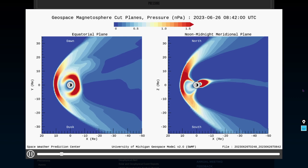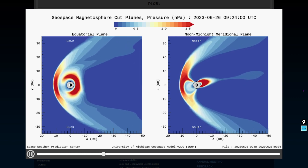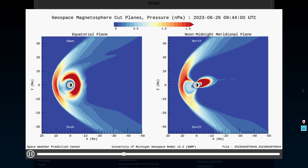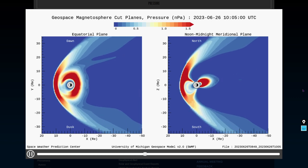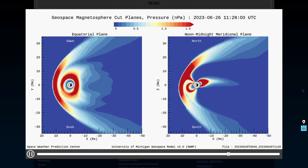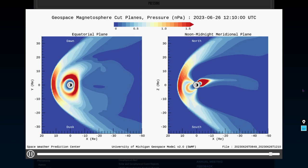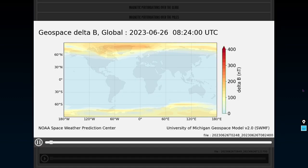First, Earth's magnetosphere from space. There are the past 4 hours of the space weather modeling framework. This depicts the likely model of magnetohydrodynamic pressure surrounding planet Earth to about 12 Earth diameters for the past 4 hours. It's the geospace magnetosphere movie, magnetohydrodynamic pressure, the units of which are nanopascals.